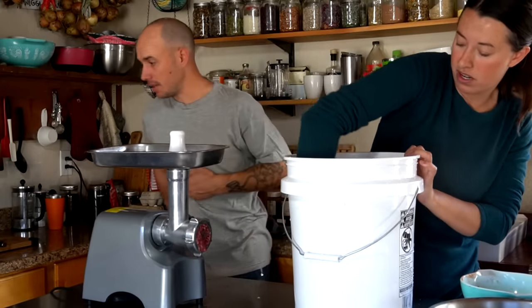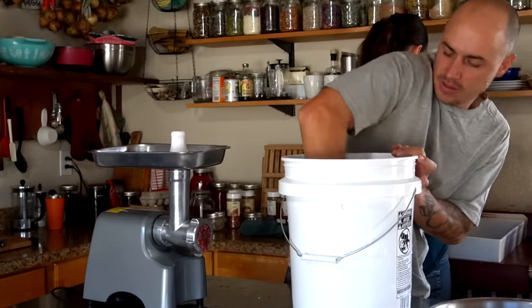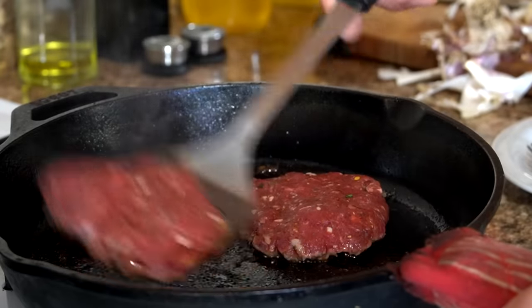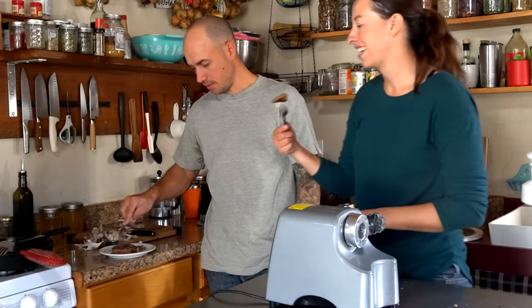We need to taste test that. I got the pan on. Whoa, that smells good. You can smell the cloves, the spice. Wow. You go first, baby. Here, let's take a bite. You're gonna burn yourself.